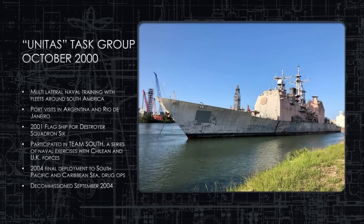Unitas, man, whenever I was in the Navy, everybody wanted to go on the Unitas. Unitas is basically where you go around South America, whether you're going from Pacific side to Atlantic side, doesn't matter. And then you eventually go through the Panama Canal to get back to your home base, if you're in a ship that fits in it.